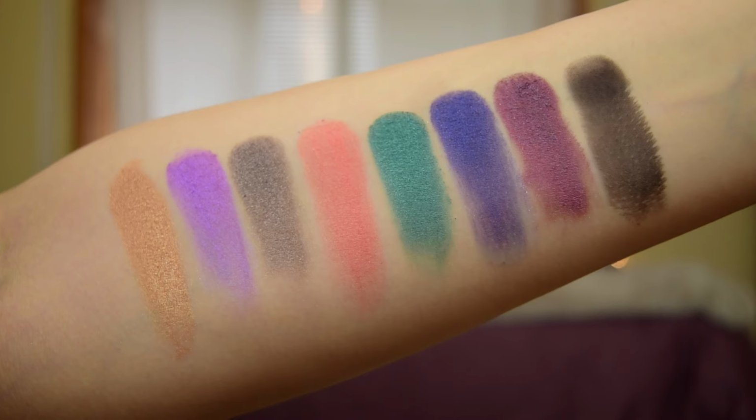The only thing I really don't like about this palette is that there is no great transitioning color. They're all quite shimmery except for the matte black, which I think is a good necessity to have. However, a nice neutral brown just to add as a transition color would be really great. However, the rest of the colors for less than $12, pretty impressed.